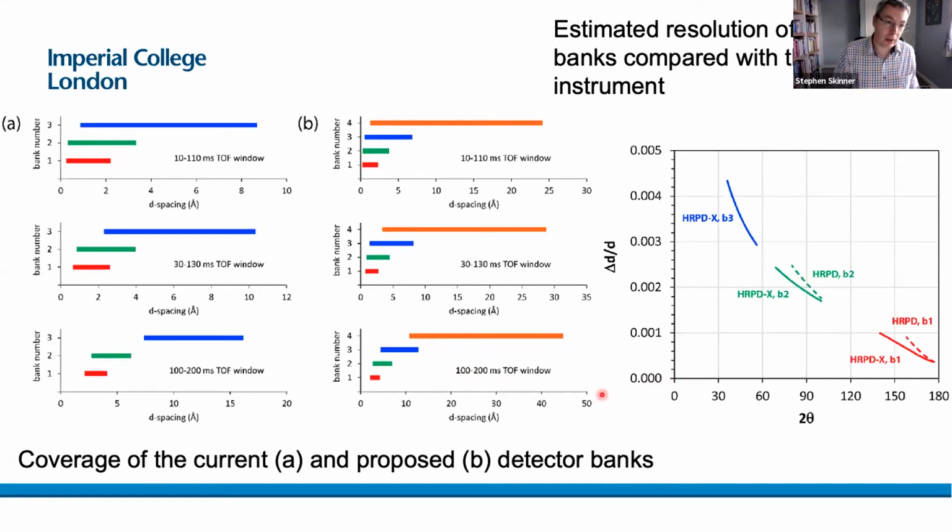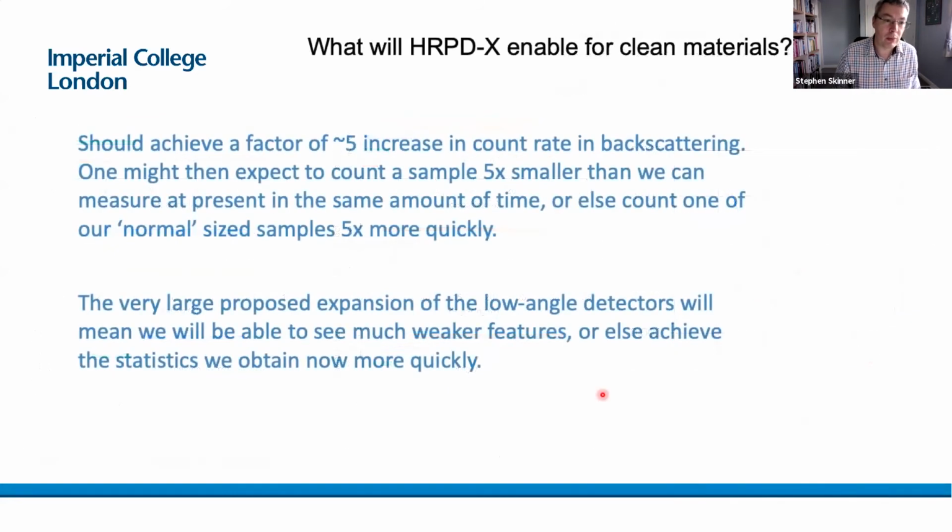Okay, so that's my understanding of the highlights of the upgrade. And what does that really mean for us as users? I think, essentially taking direct quotes from Dominic here, that effectively we should get about a 5 times increase in the count rate in the backscattering. And so therefore you can either go to much smaller samples, about 5 times smaller, and collect in the same times, or get the same sample about 5 times more quickly.